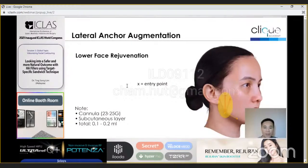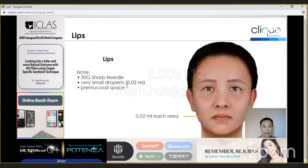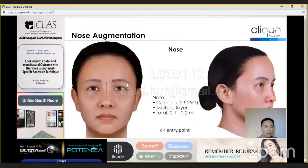On the submalar area, you can use something with good tissue integration, and then the pre-jowl sulcus. Again, you can use cannula and what I call the butter spread technique, where you spread the products in that superficial fat pad. And for lips, I use a sharp needle, and I invert the lips rather than giving too much volume, especially with Asians. We don't need to put too much volume in the lips unless they have very thin lips, which is very rare.